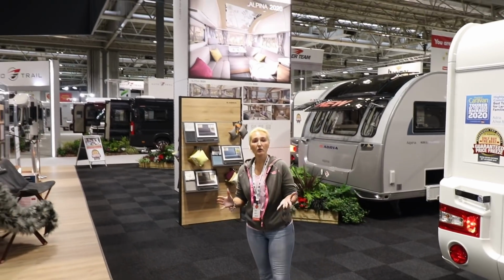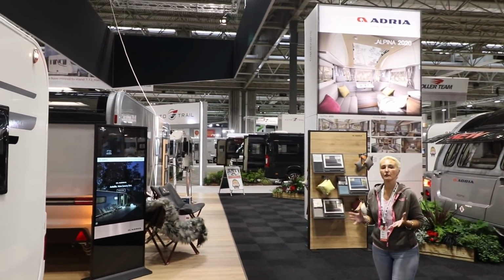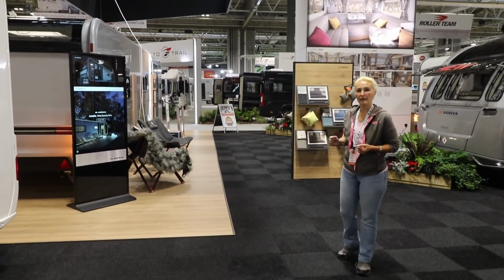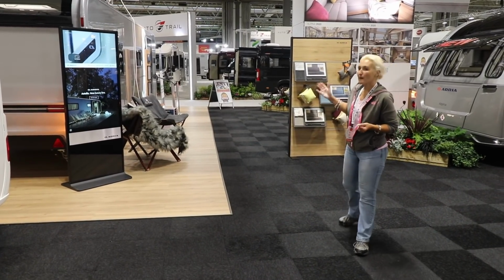And here we are, Hall 7, we have Adria. As you know, one of my favourites. And what is new? Some of you may already have seen the Estella from Adria. Now this was launched at the Dusseldorf show. As you can see, it's absolutely huge.